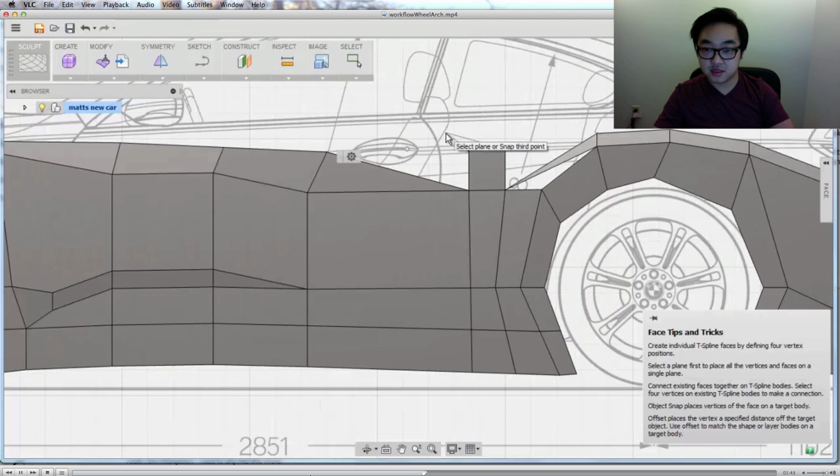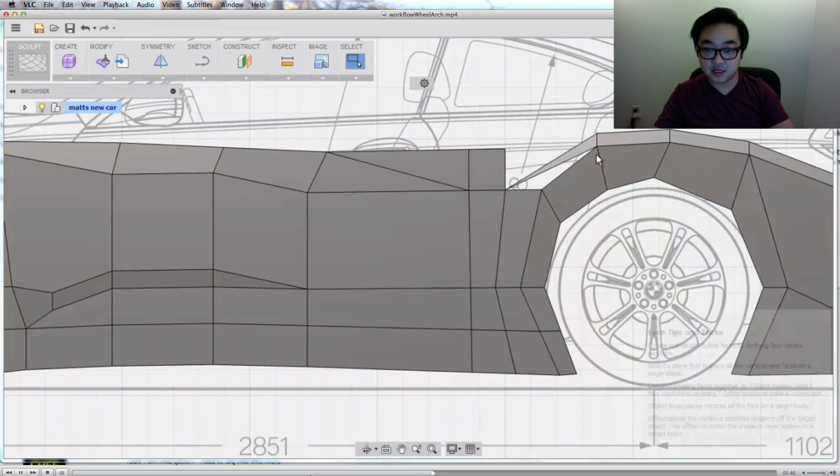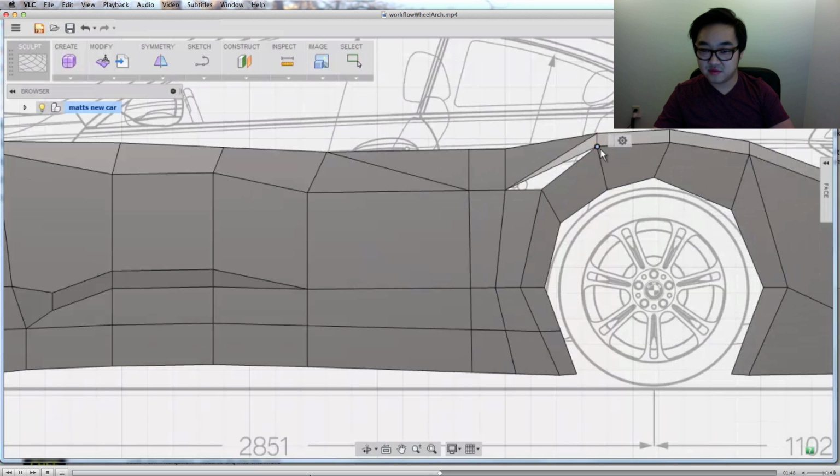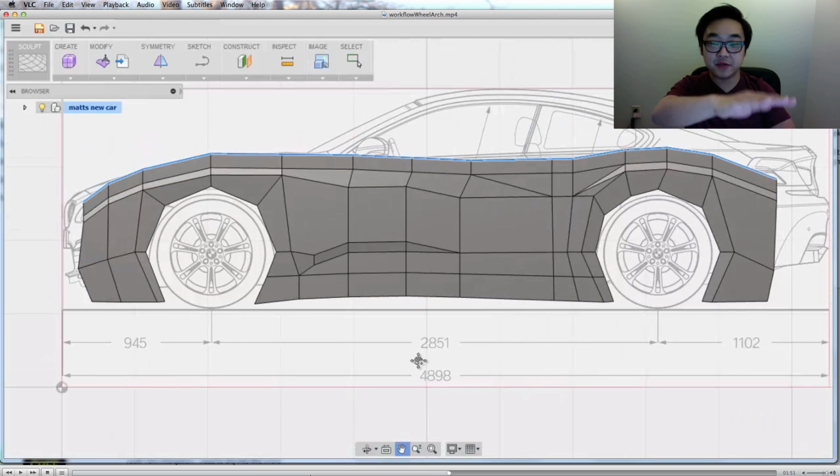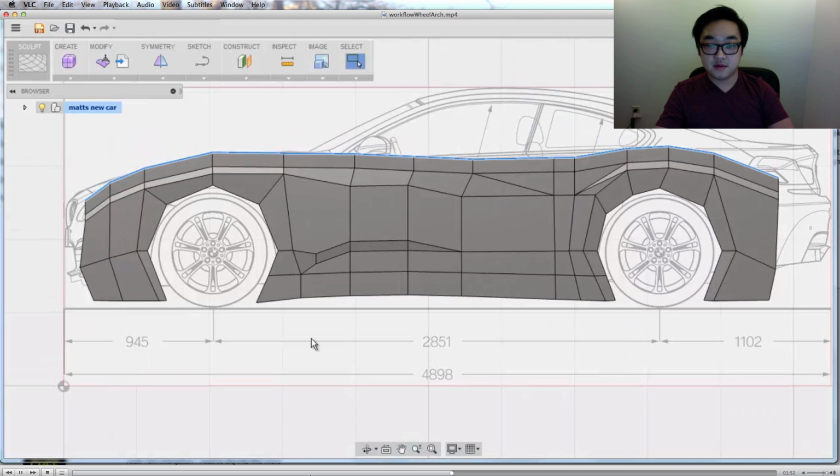Let's see, extrude, weld, weld, weld, weld, and there you go. Now you have one continuous edge at the very top, and what he did is that he just extruded that and added additional surfaces with that entire edge selected.